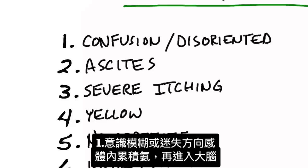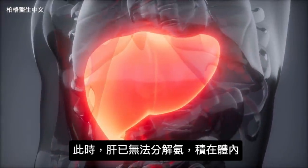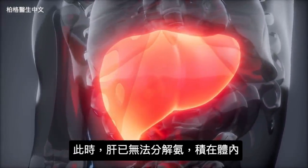Okay, number one, confusion or disoriented. That occurs because you have ammonia that is building up in the body and it's going up into the brain. This is because the liver is responsible for detoxifying ammonia and getting rid of it.